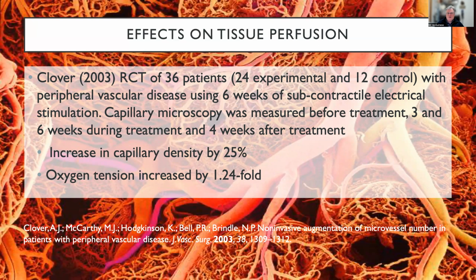That study showed there was an increase in capillary density of 25%. So it's a quarter again of capillary perfusion than what was there prior to the treatment. And that increase in capillary density led to an oxygen tension increase of 1.24-fold. So there's 3 studies that tend to indicate that by using electrical stimulation, we're actually encouraging perfusion of the actual tissue site itself.